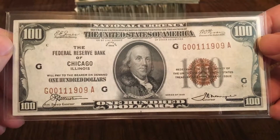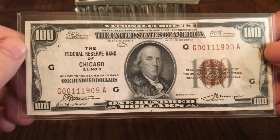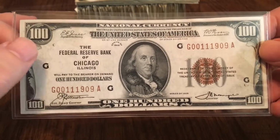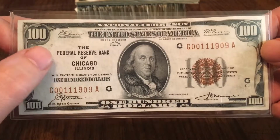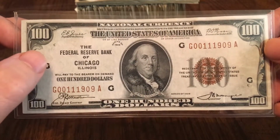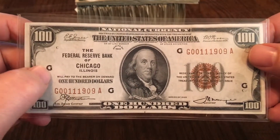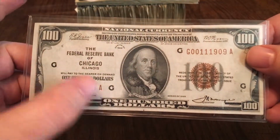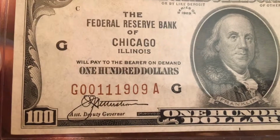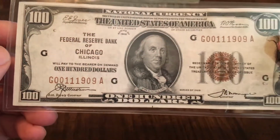Now, this is not an obsolete banknote. It's not from just a random bank that was given a national charter. It's not a national banknote. It's literally from the Federal Reserve Bank of Chicago. The Federal Reserve Bank was the one guaranteeing that this was worth money. Chicago being G, so it still has the G like we're used to seeing. It happens to be a trinary, ones, zeros, and nines. So that's a bill that I always like to see.